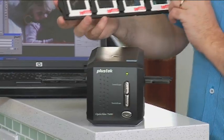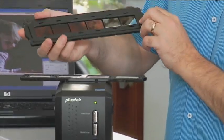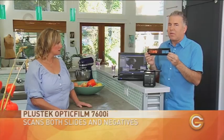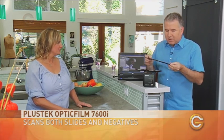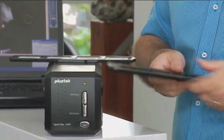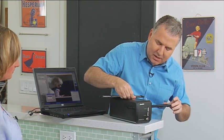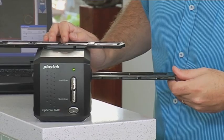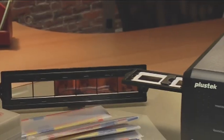So this one scans not only slides, you can see it's got the little slide adapter here, but it also will scan negatives. And you know, lots of people have hundreds, if not thousands of negatives. That's great. So you basically put it into the unit itself here. You can see this comes up here and you put the negative in. We then slide it into the side here, and it's a little finicky. I had to kind of monkey around with it a bit, but as you're pushing it in, you can kind of feel the little notches as they're catching. All right.